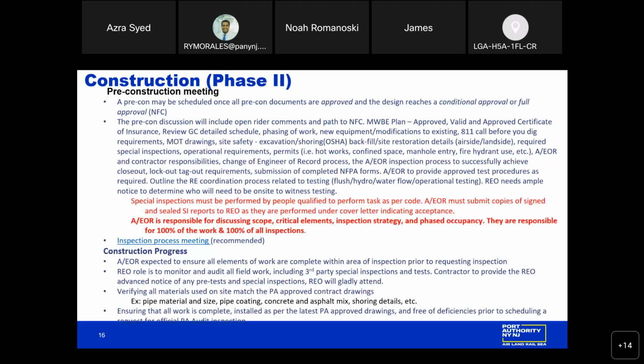So construction, or phase two. Prior to starting construction, we must conduct a pre-construction meeting. This is the most important meeting of the entire project, which sets us up for success. And at the pre-con meeting, we set the expectations and review any concerns. So we can schedule a pre-con as soon as all the pre-con documents have been submitted and approved by the REO, and the design reaches at a minimum conditional approval, although full approval is the goal. At the pre-con, as mentioned, we'll go over if there are any open design comments and what the path to an NFC design determination would be.